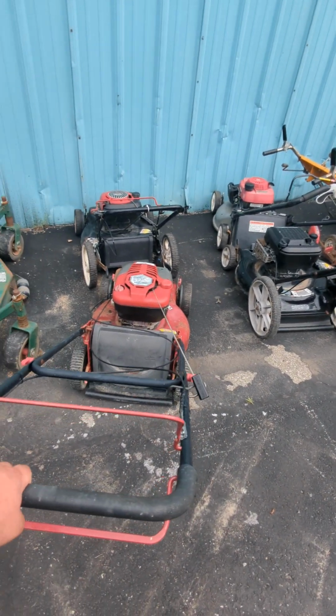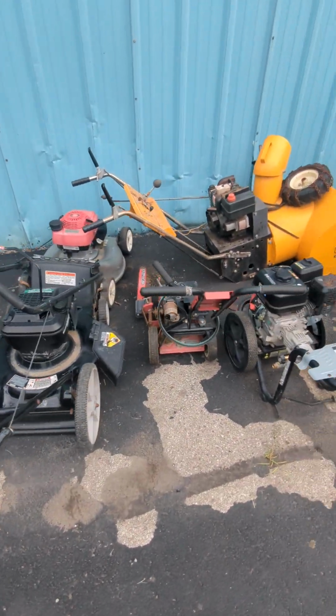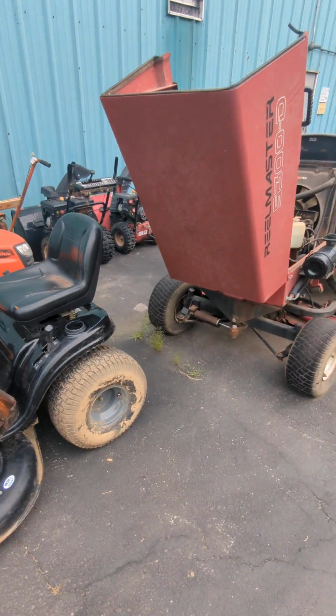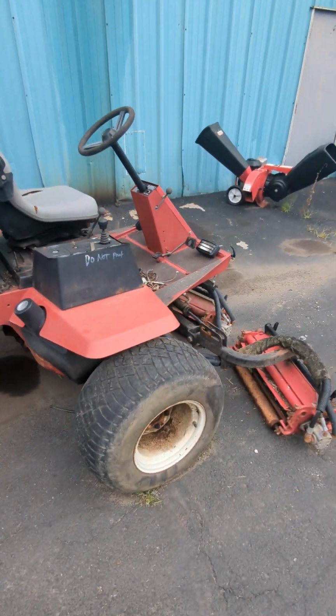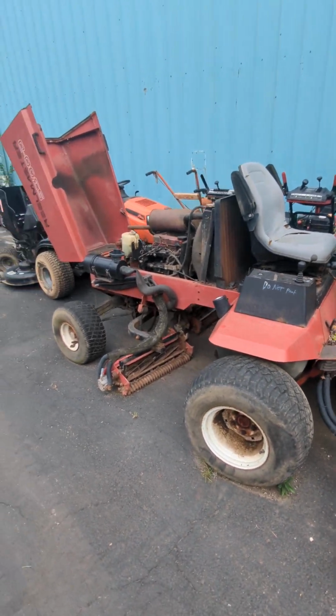Push mowers, 25 bucks a piece. Get the whole thing for 25. Got some big Toros out here for parts, real masters. Got some diesel engines.